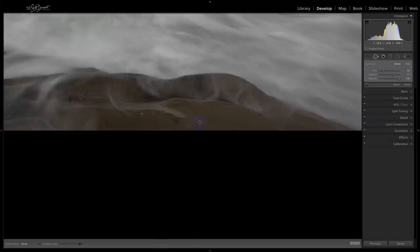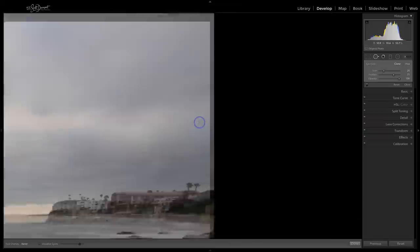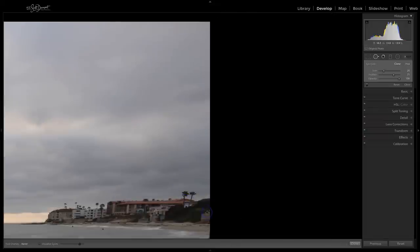Let's just get rid of that spot. That's not really adding to my story. One more time here. Now this is where I want to decide what to do about this. Let's try taking it out. We'll reduce the feather a little bit. And let's see if we can just get Lightroom to pick something. That's not bad. That's not bad at all.